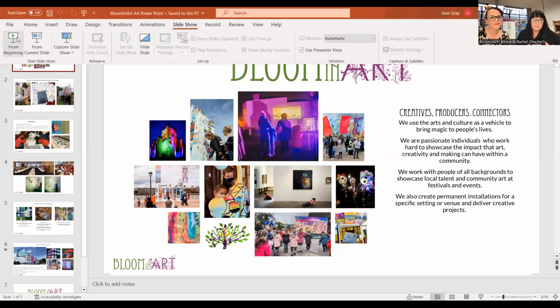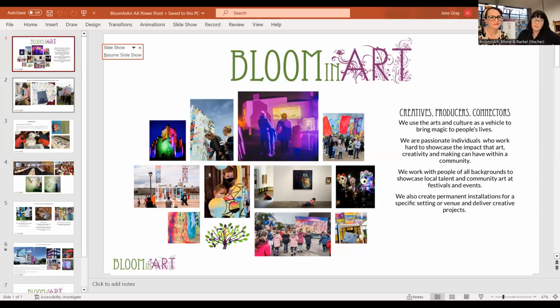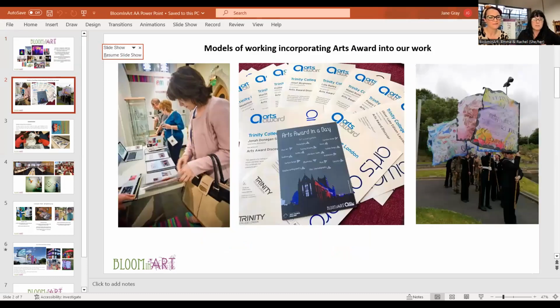So we saw the value in building a bigger project around this and incorporating the Arts Award. We sought some extra funding from ward councils to be able to run a 6-week project and embed the Discover Arts Award within that. We do often tend to deliver the Discover and Explore Arts Award generally just because of the length of the projects that we deliver and the age of the young people that we work with.